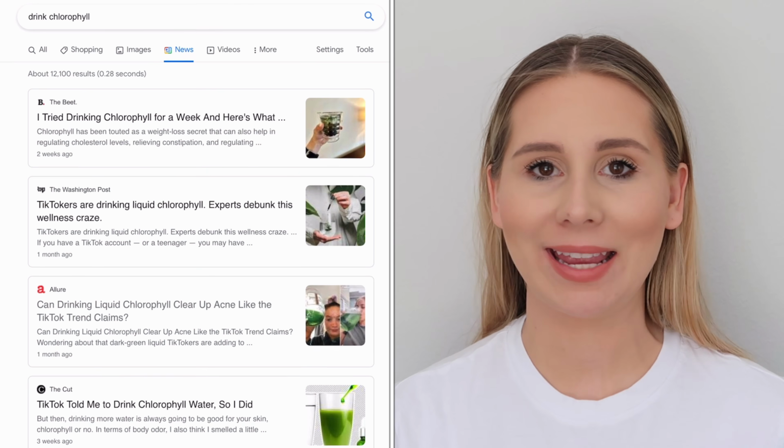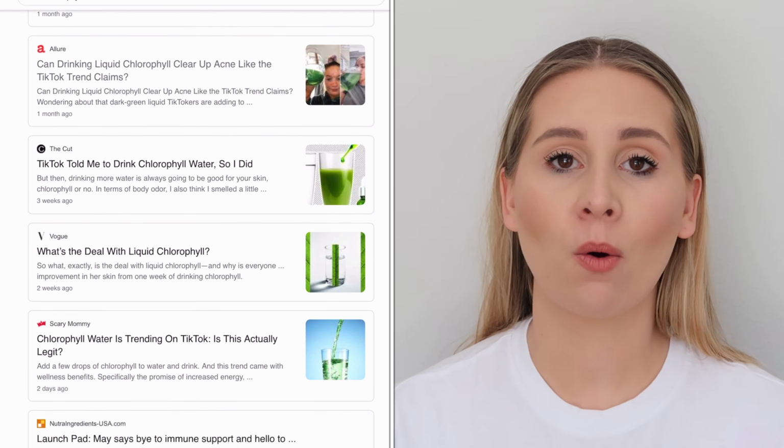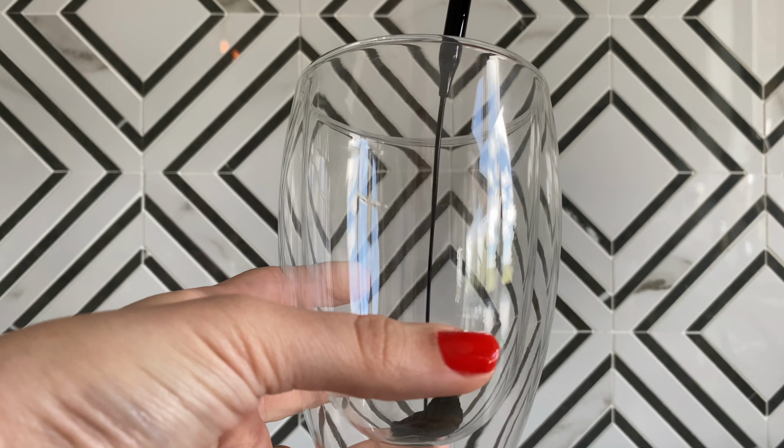It's pretty clean. I am almost down to the last tiny dropper left of this bottle. This bottle was not very expensive. I believe it was around $7 or $8, I could be wrong. Recently, chlorophyll or chlorophyllin has been kind of flooding social media, and people have been taking it. You know, it's the infamous green water. You can put it in your smoothie. You can just put a dropper in.